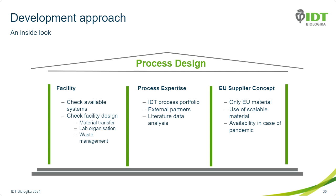This material transfer also occurred after lysis, when the material was handed over from the upstream team to the downstream team for purification. Lab organization was also important to keep in mind, as the space is limited, especially in the downstream processing suite, where a lot of storage is needed for the large volumes of buffer for the chromatography steps. This was all planned out in precision, as well as the waste management. Using IDT's waste management system, the waste could continuously be pumped out of the production room and be inactivated.